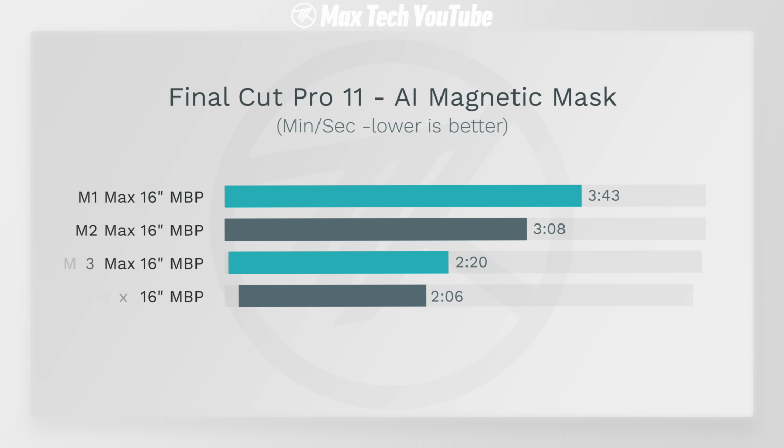All right, that was very, very interesting. The M4 Max finished in 2 minutes and 6 seconds. The M3 Max, 2 minutes and 20. The M2 Max, 3 minutes and 8 seconds, and the M1 Max, 3 minutes and 43 seconds. So all in all, the M4 Max was almost twice as fast. That's a pretty dang good difference if you're upgrading like me. I still have the M1 Max, so if you're doing a lot of this tracking, you can save a ton of time.